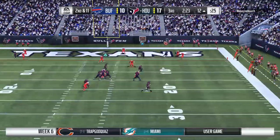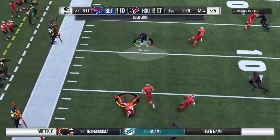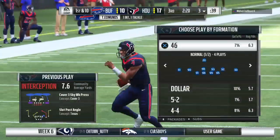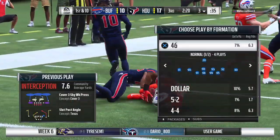Here's Watson now on second down. Flush to his right. Thrown across his body, and it's intercepted. Picked off inside the 5. And a big turnover there as his guys will get the football back.